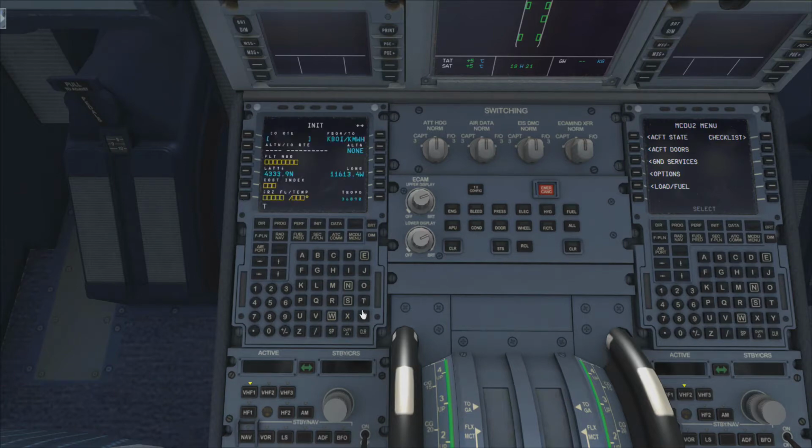Alright, flight number Transport 37. Cost Index 25. And it's a short flight, so we're going to go to 28,000. It's a really short flight, really, if you think about it. Alright, we're departing 28 right.